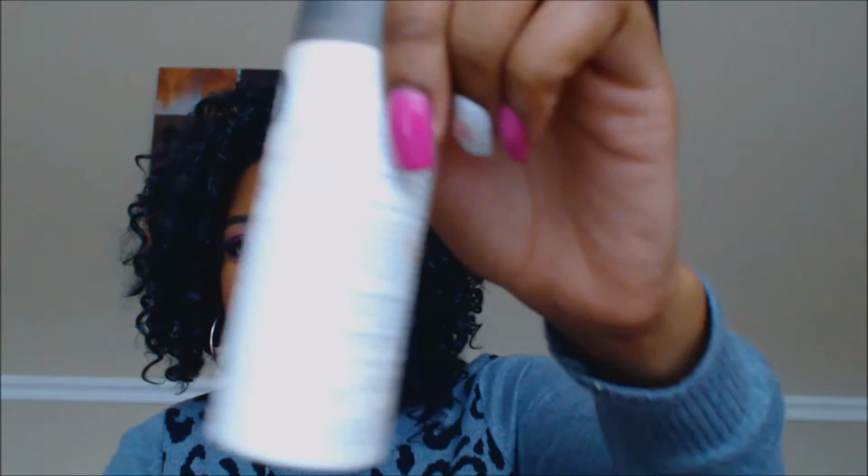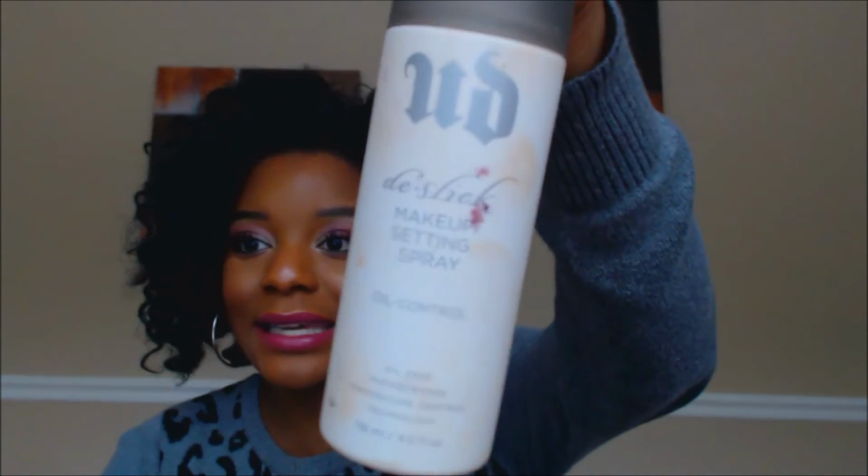Next favorite is, I'm sorry, this bottle is all dirty, but this is the Urban Decay De-Slick Makeup Setting Spray for oil control. Like I said, I do have oily skin, and my girl Jaclyn Hill, if you don't know her, I'll link her channel down below. But she is seriously like my soul sister. She doesn't know it yet, but she is.